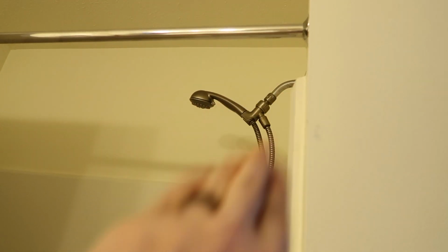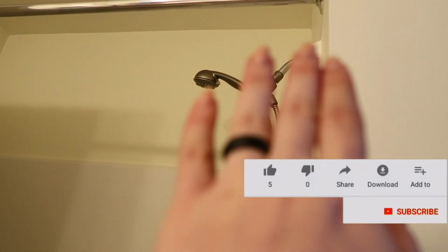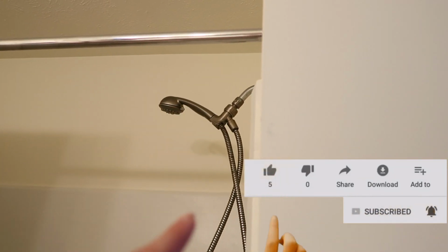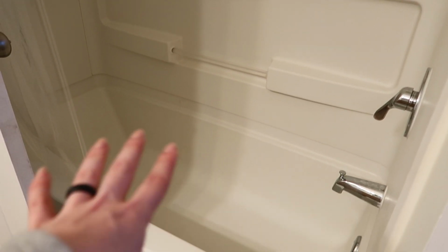But we're gonna change this one out because it doesn't match, and this one just has terrible water pressure anyway. The old shower head, the standard basic one they put in here, has really good water pressure actually. But I just prefer shower heads with handles. So you have a shower tub combo, super nice.